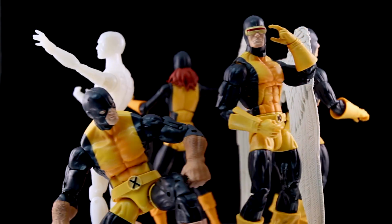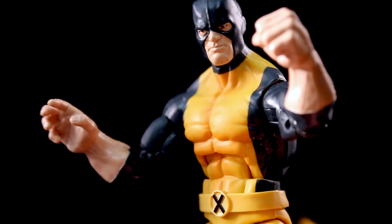100 bucks, 5 figures, 20 bucks a piece. Not that bad. I have to say, it being a Toys R Us exclusive and me loving the original 5 X-Men, I think it's worth it. At least look at them at Toys R Us because you can just open the case and check them out.